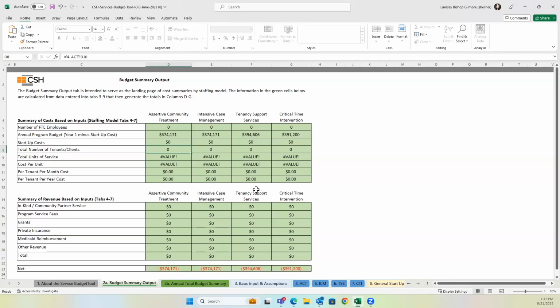Surprise, surprise. I don't think it's a surprise, but ACT is definitely probably the most expensive model that we see across all of the different service budgets. But this is nice because it allows you to see what the startup costs are, what's the annual budget, how much it costs per unit, and then per tenant, per month, and per year. And then it also will summarize the revenue. So what are your sources of funding based on the budget as well?